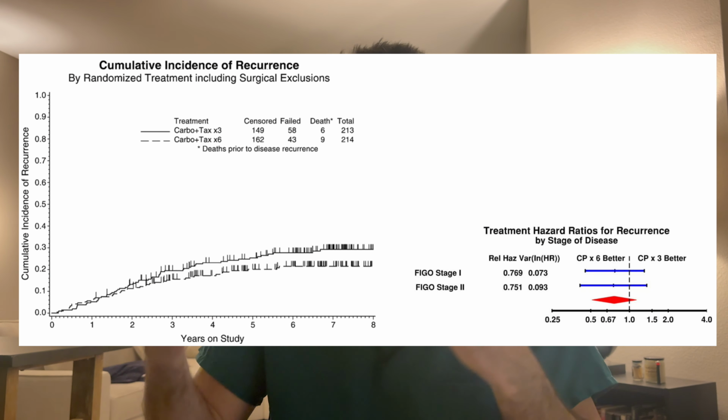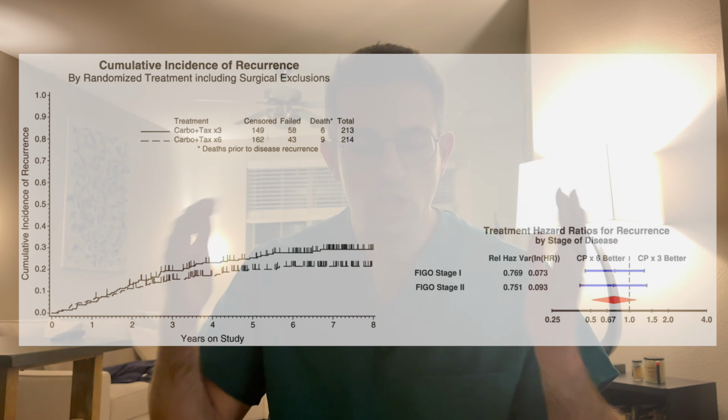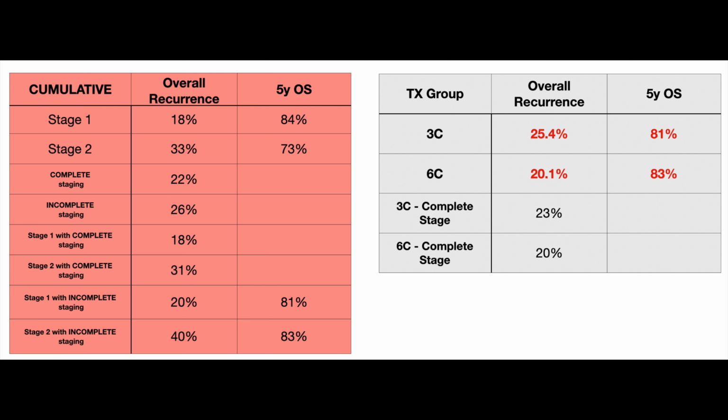I'm showing some of these figures now, but in general we're looking at overall recurrence rates. For stage 1 versus stage 2, the overall recurrence rate was 18% for stage 1 and 33% for stage 2, with 5-year survival of 84% for stage 1 and 73% for stage 2. That was for our entire cohort.